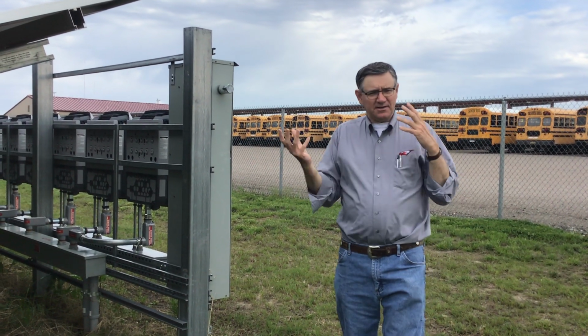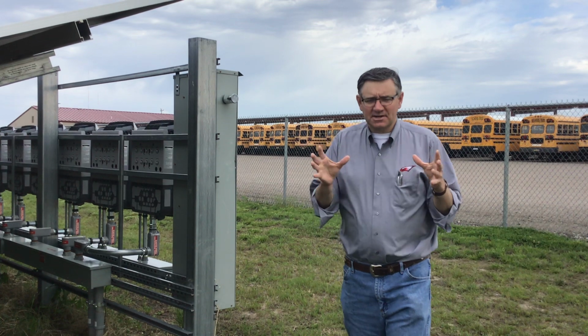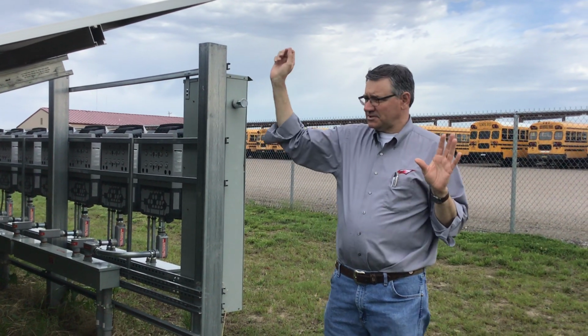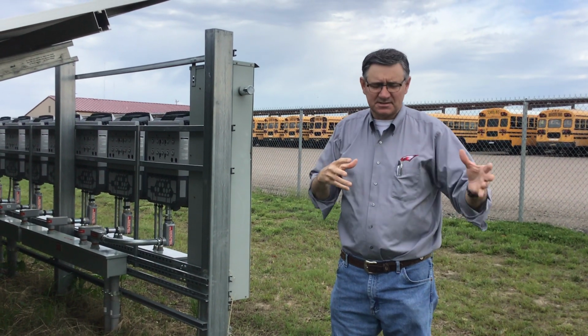So there are 3 general ways that you can make electricity in the state of Kansas. We're using solar panels here. We generate the electricity right here. We use it on site.